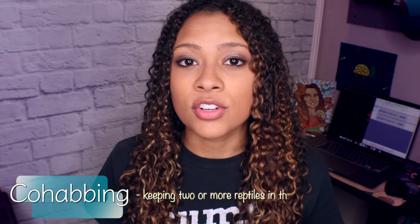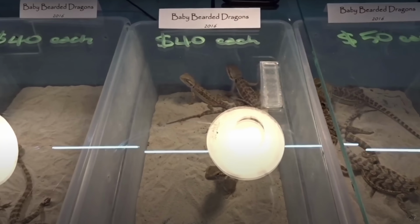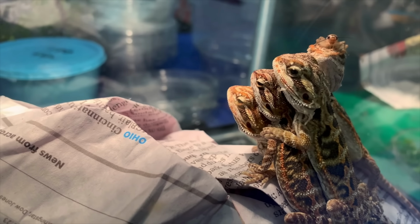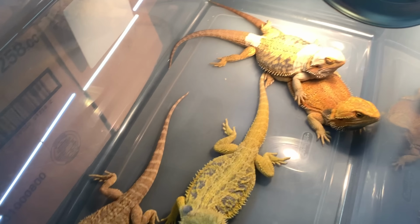The reason that this is the very first thing on the list is because when you go to a pet store, no matter if it is a chain pet store or a local pet store, most of the time those little baby bearded dragons are going to be cohabbed. That means that they are all in a tank together. So a lot of times people think that it is perfectly okay to buy 2 or 3 of those baby bearded dragons and bring them home and put them all together because they were being kept together at the store.